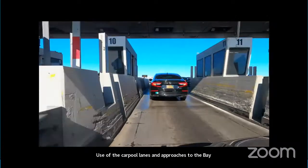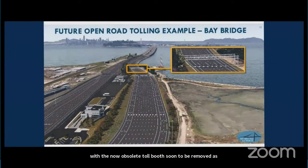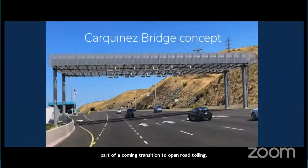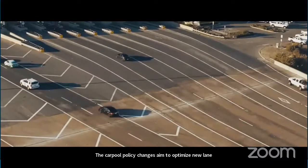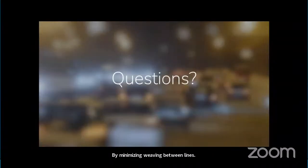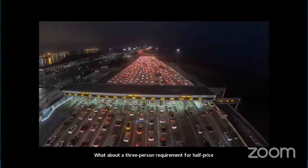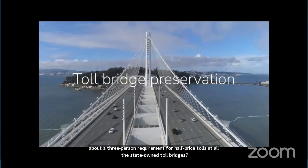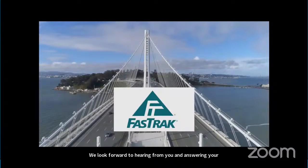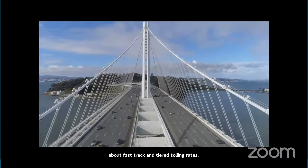With the now obsolete toll booths soon to be removed as part of a coming transition to open road tolling, the carpool policy changes aim to optimize new lane configurations and improve safety on the bridge approaches by minimizing weaving between lanes. What questions do you have about the proposed toll increase? What about a 3-person requirement for half-price tolls at all the state-owned toll bridges? We look forward to hearing from you and answering your questions about toll bridge preservation, about FasTrak and tiered tolling rates, and about the best ways to use the carpool lane approaches to each bridge.